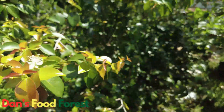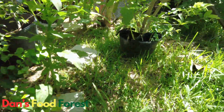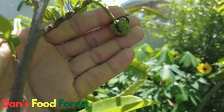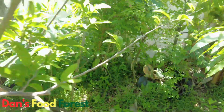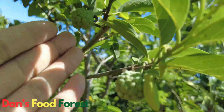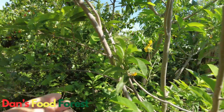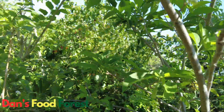And then over from that we have, let me sneak through here, another sugar apple that's pushing off fruits. See the ants on it, guys? Let's get through here. Look at that. More fruits, more fruits. So there's a lot of fruit set on this tree, which is good. This is just natural pollination. Okay, guys. Looking good.